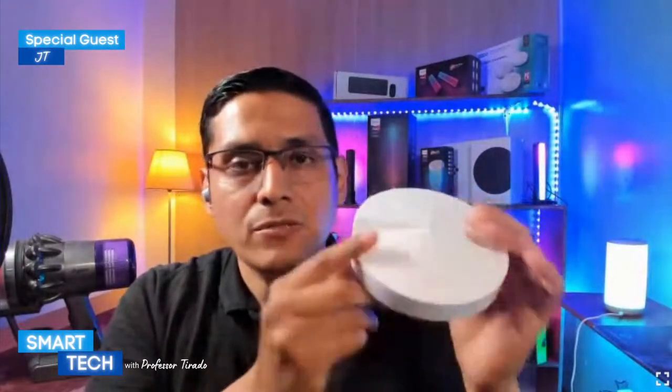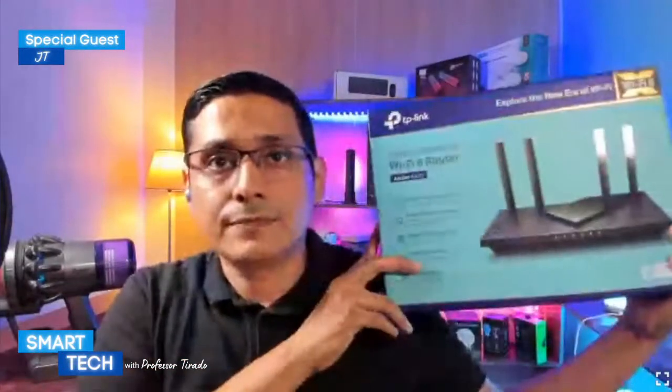You might use these connections right here. And speaking of routers, I have another. This is a Wi-Fi mesh router. Speaking of routers, I have another router for you. This is another TP-Link router right here.